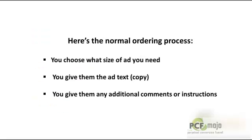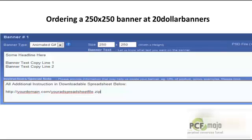Here's the normal ordering process. You choose what size ad you need. You give them the ad text copy. You give them any additional comments or instructions. So this would be an example at $20 banners, what you'd be filling in.